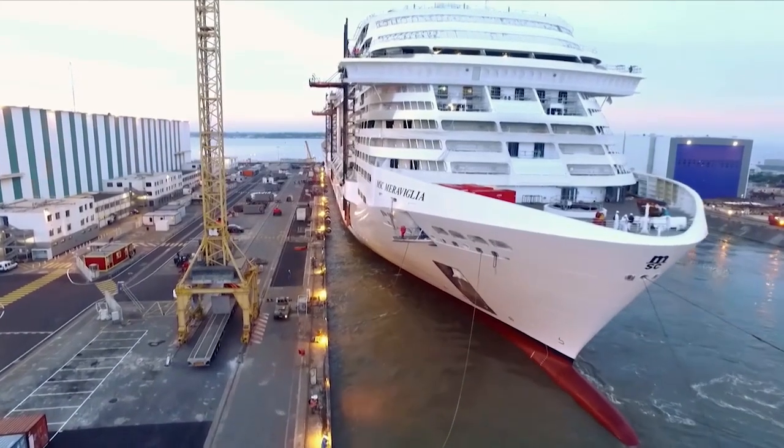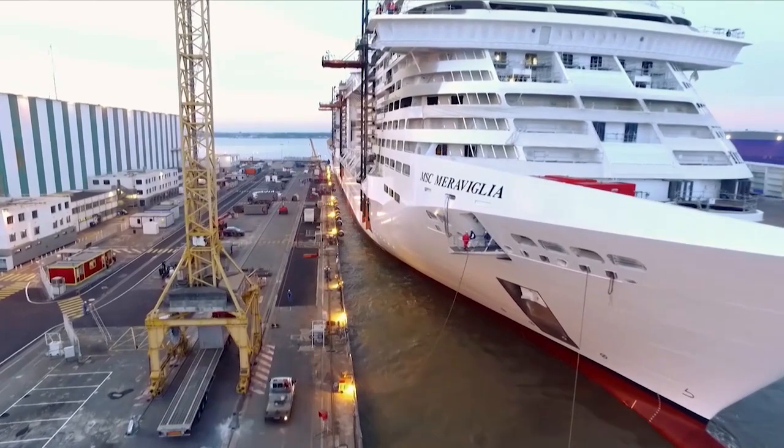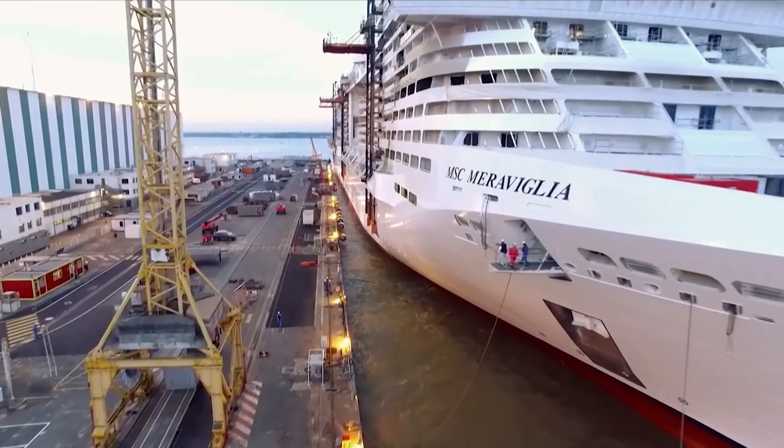As these numerous workers fulfill their roles simultaneously, the technical teams begin work on a crucial stage of the construction.